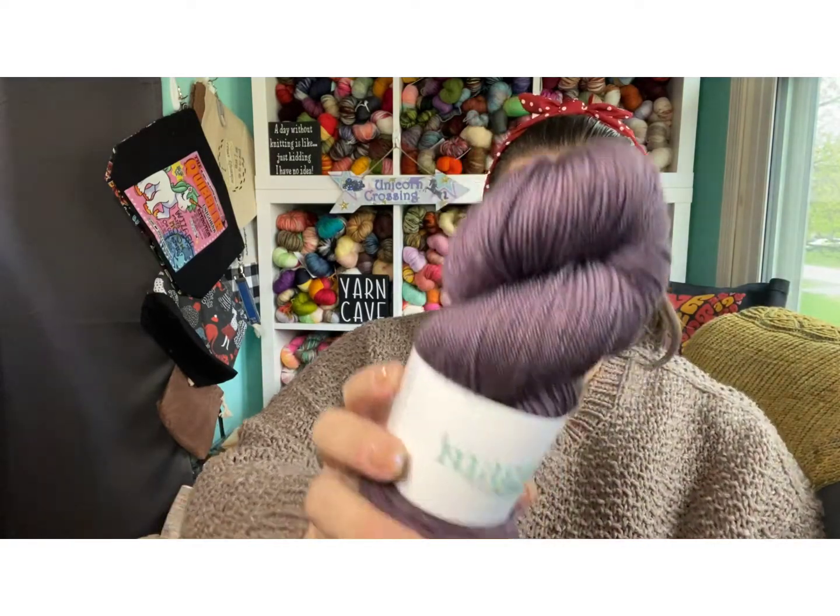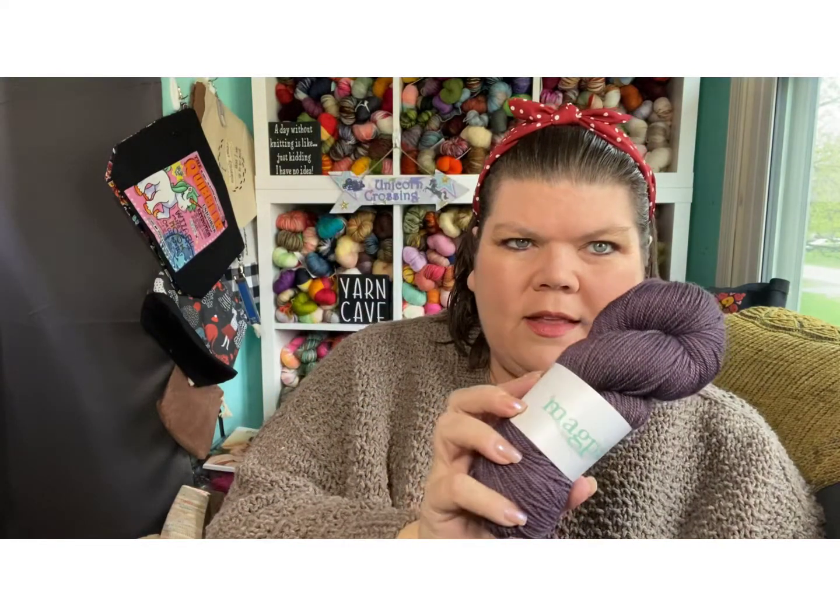So the first new project that I'll be casting on, I'm actually swatching for it now, is a sample for Magpie Yarns. Damie reached out to me and asked me if I wanted to knit their sample of the Aurealis sweater by Jennifer Steingast. It's in testing right now. And I was like, of course I do. I think I might have told you about this a little bit on the last one, but I got the yarns.